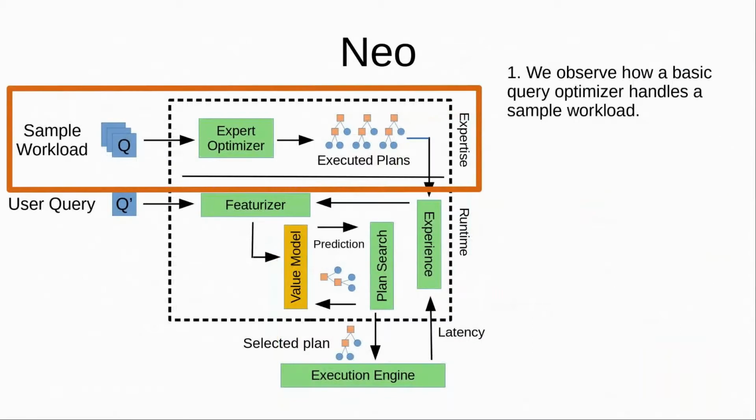So in the first phase, you're modeling an expert optimizer initially. This is the learning from demonstration portion. You're looking at what a simple Selinger algorithm does on a sample workload. During this phase, no query optimization can happen. So you need to do this offline once while the database is not running any queries. Obviously, you could run this on a different machine than your database.